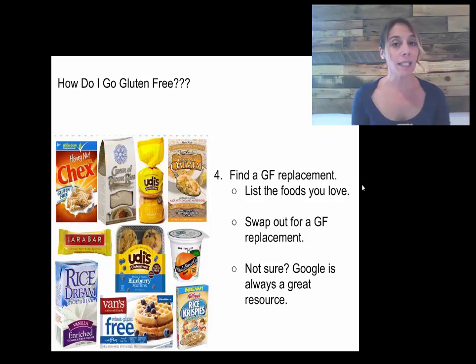Also, Google is your friend. So take a few minutes whenever you've got some free time and just Google great gluten-free brands, gluten-free recipes, gluten-free crackers, gluten-free cereals, whatever it is that you want to find a gluten-free option for, Google can definitely help you out.